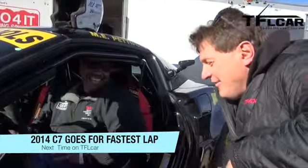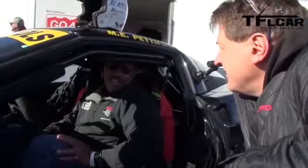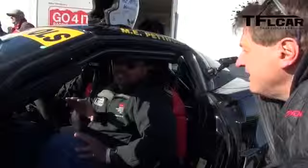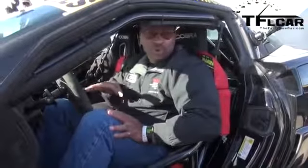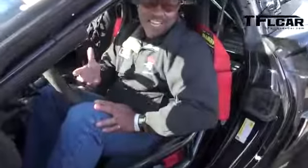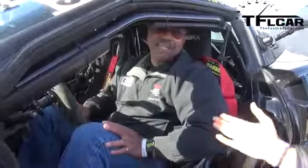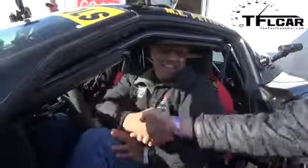All right, so go for the C7. You think it's going to be as fast? I would be really shocked if it was as fast, just because the suspension on this car allows it to corner so well. However, it does have brand new sticker Hoosier A6s, so that will help that car and hurts this car. But I'd still be really surprised. All right, go for it, man. All right, thanks, buddy.